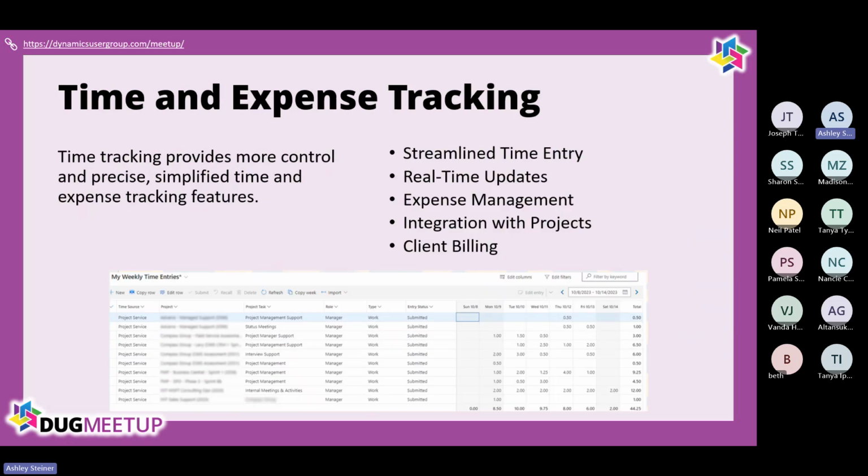And I think last but not least is time entry. I will say it's not the best time entry system that I've ever used. I've definitely used worse. There are a lot of great apps on the App Source that make the time entry board just look a lot easier and more user friendly. So if it is something that you're going to invest in for time entry, it does everything that you need it to, but it's not always the best.